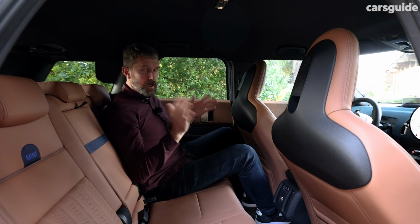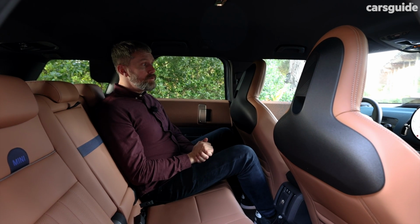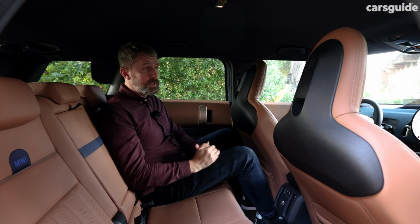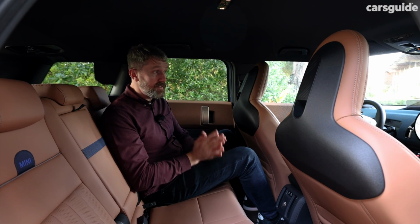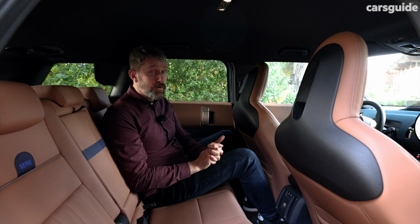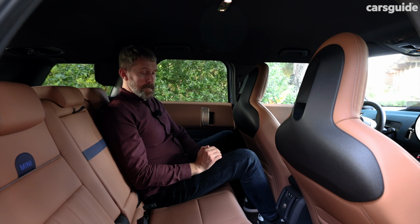Okay, so I've talked about the size of this thing quite a lot, but it is important, and it matters inside, of course. So the previous two Countrymans had a bit of size, but they were really small SUVs. This is the top end of a small SUV, I would say, in terms of size. As I said earlier, about the same as a Volvo XC40, which a lot of people use as a family car. So you could absolutely see this as a family car.